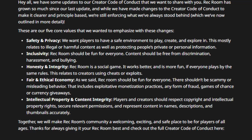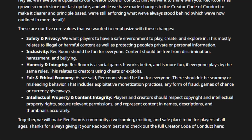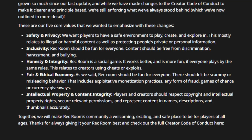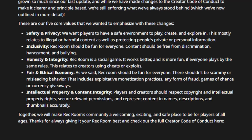Fair and ethical economy. As we said, Rec Room should be fun for everyone. There shouldn't be scammy or misleading behavior, and that includes exploitative monetization practices, any form of fraud, games of chance, or currency giveaways. And intellectual property and content integrity.